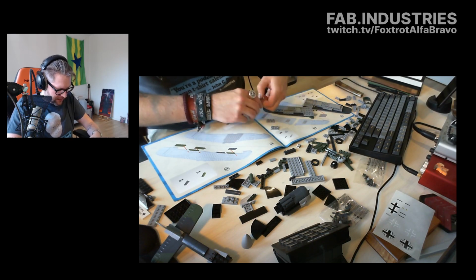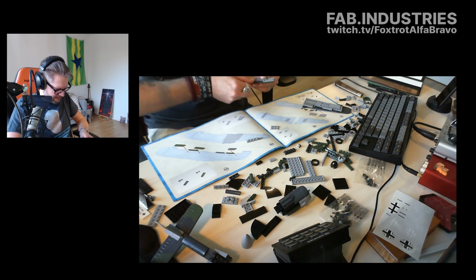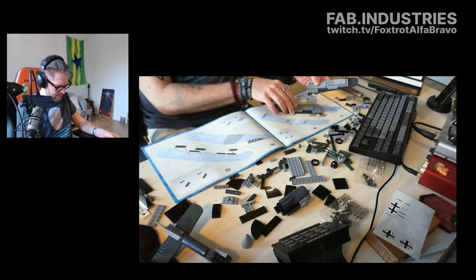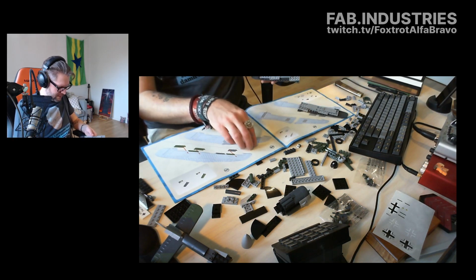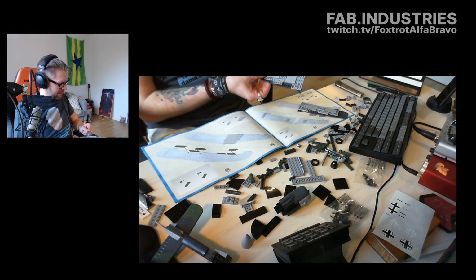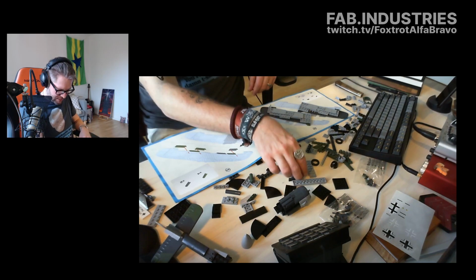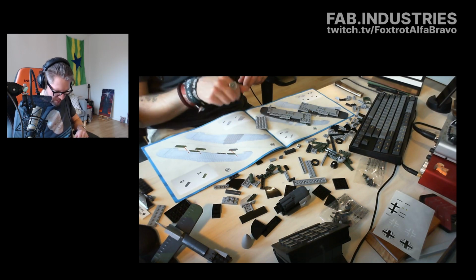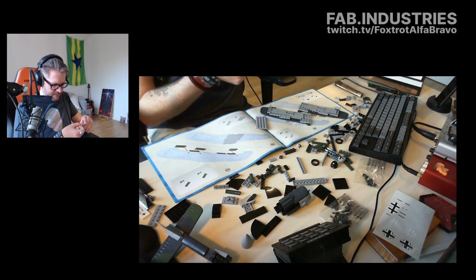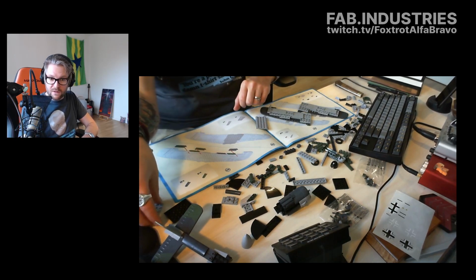And that. Okay, so. That here. That. Oh, okay. And oh, this is different on this wing than on the other. Interesting. It's only on one side. Interesting. Now we need, is it this one? 4, 6. No, 6, 6, 6.